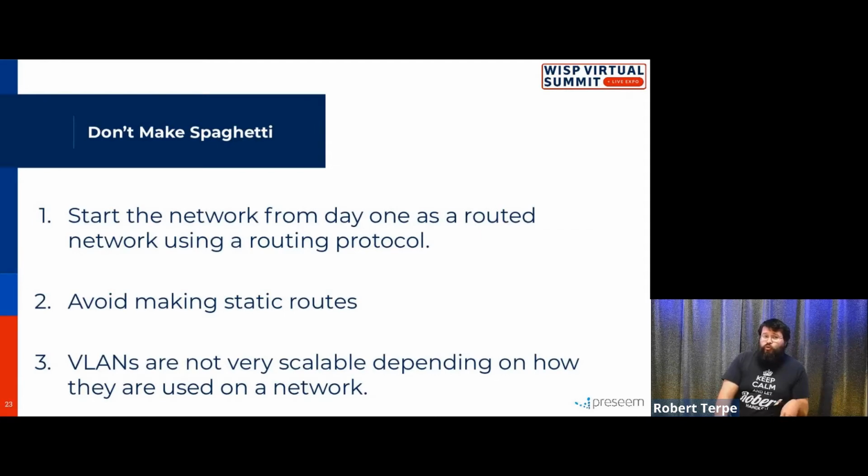So when you're engineering these networks, I'm always doing it from the perspective of I plan on growing the network. I don't plan on being stagnant. You know, we're in this business to make money. So that means you grow, expand, get customers, get that cash.